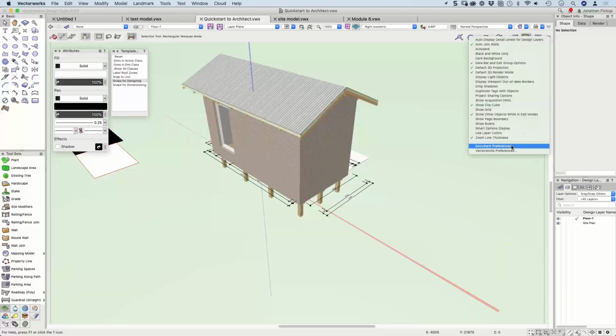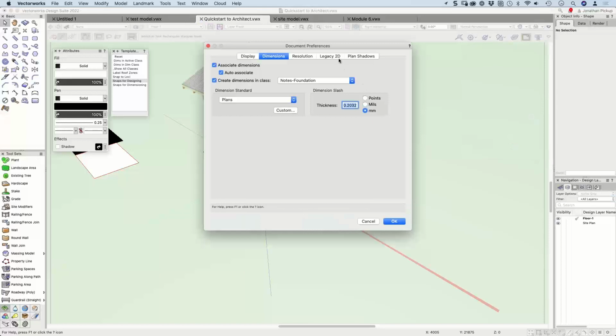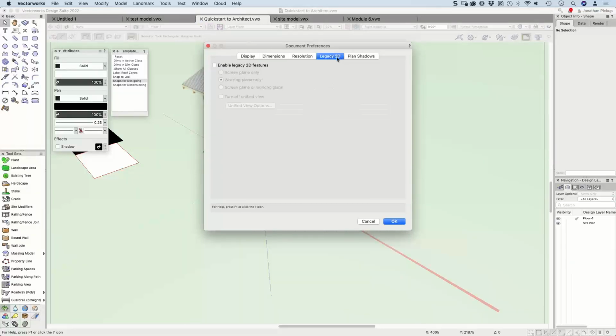So if we have a look at our document preferences again, we've got some legacy 2D objects. So unified view, let's enable those. So we go back to, we have screen plane, we have working plane, we've got unified view. I'm going to turn those off because I don't want to use those legacy features. I want to get used to the new ones.